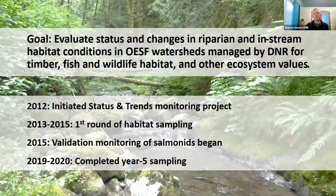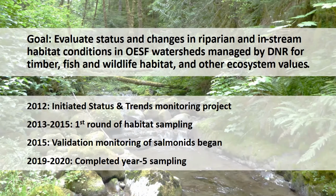In 2015, we also initiated a validation monitoring. This is led by Kyle Martins, a fish biologist with the team. And this is focused on salmonids within these same streams that I'll be talking about today. And just this past year in 2020, we completed the fifth year of sampling.